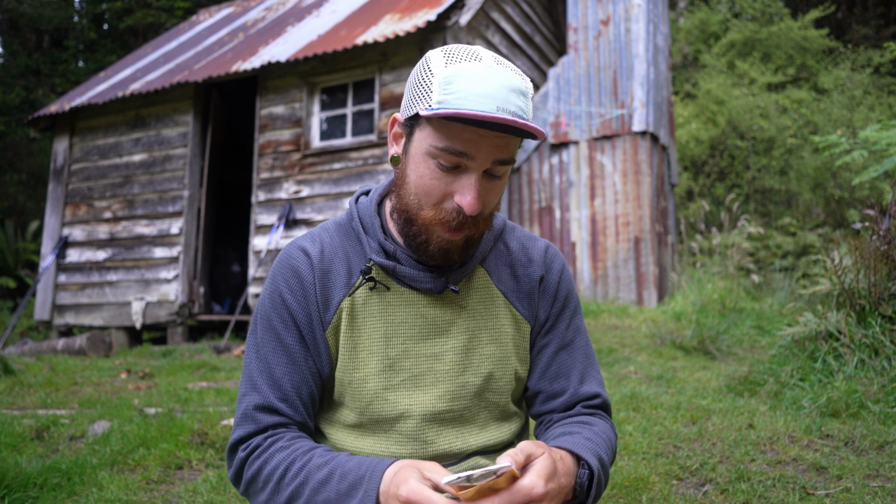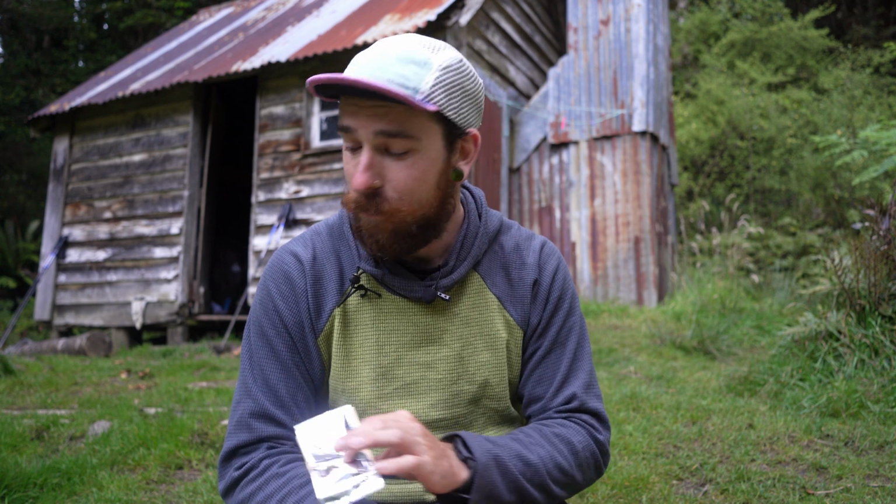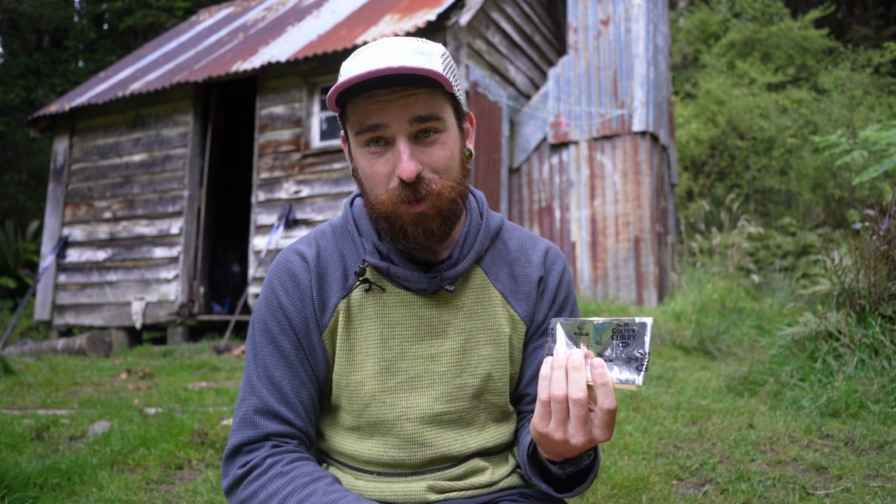I was just turned on to these by some lady in a hut the other day. I don't know if you can get these in the States, but I'm loving these. I just plop one of those in some couscous with some lentils. Makes a great meal. So look for those in the States. That's a new one to me, and I am way into them. I'm eating them constantly.